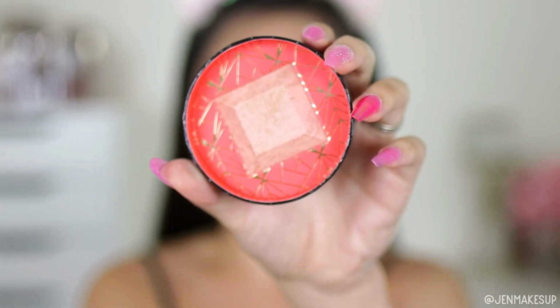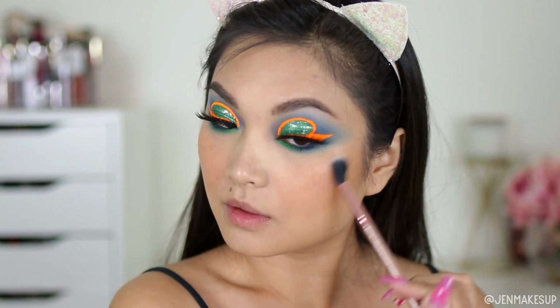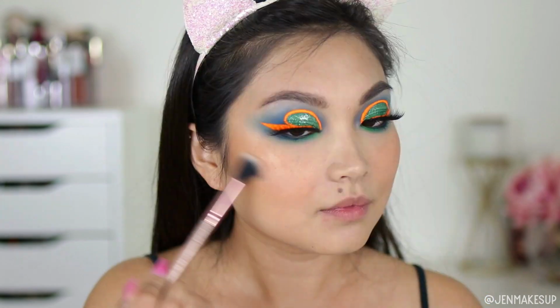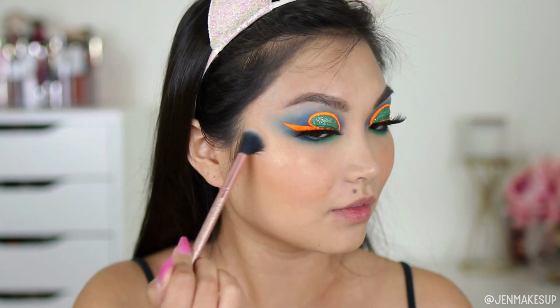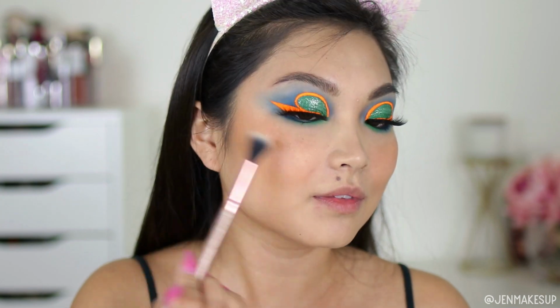For highlight, I'm going to use this brand new baked highlighter I got from Juvia's Place. I believe I got this on sale from her direct website, but I have a blush palette and I love it, and I have her eyeshadows and I love it. So I'll probably also love this highlighter.